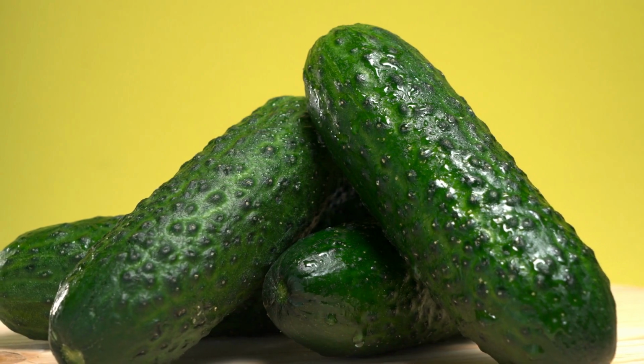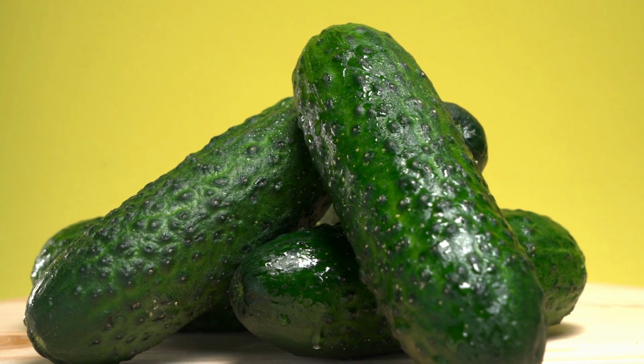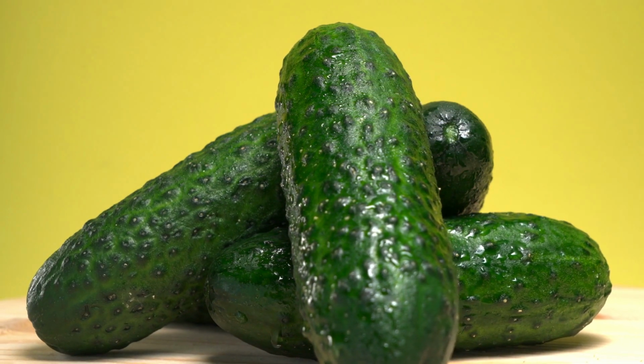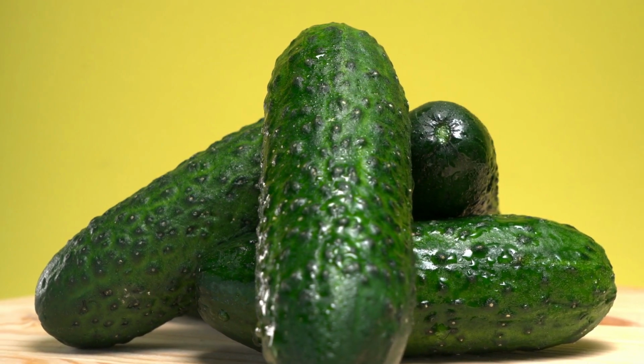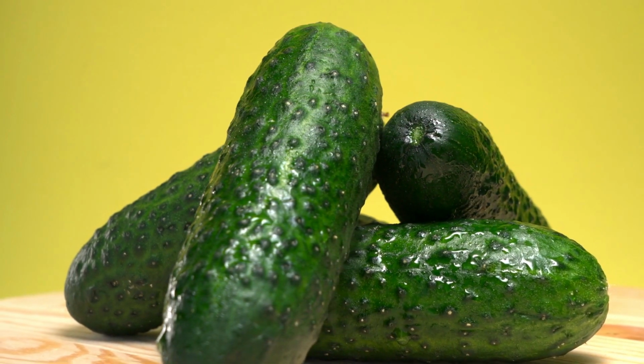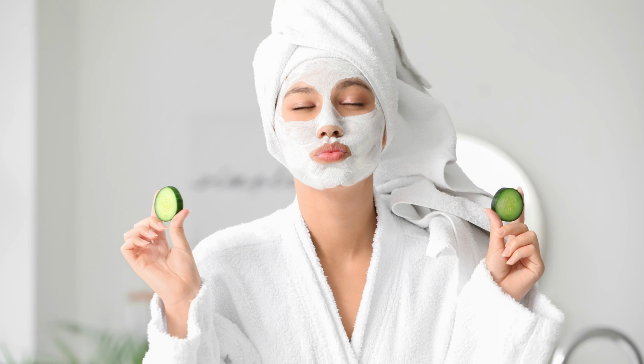Tip number 5: Cucumber slices. Last but not least, we have cucumber slices. Cucumbers are packed with vitamins and minerals that are great for your skin, including vitamin C and caffeic acid. Simply slice a cucumber and place the slices on your face for 10 to 15 minutes. Not only will this help to brighten your skin, but it will also soothe any irritation or redness.